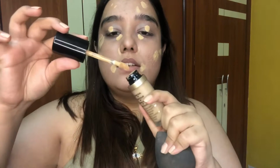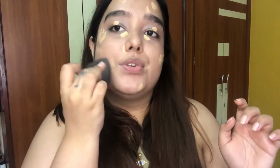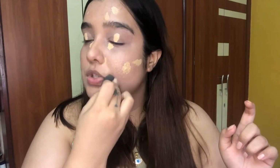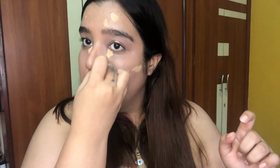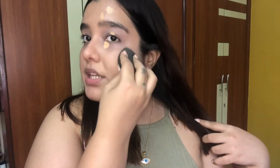Okay, so this concealer is almost very close to my skin tone, so if you have a highlighting concealer, then that wouldn't work. If you want to skip your foundation, only if you have a concealer that matches your skin tone almost perfectly, you can go ahead and use it at this step. The concealer, of course, you can go ahead and drag it because you're not going to be using anything else.